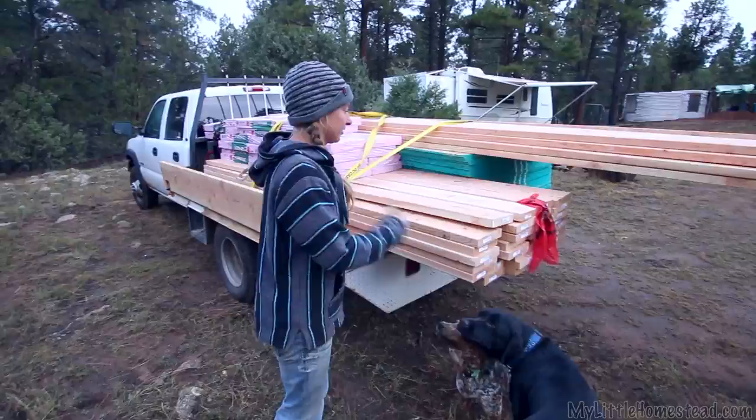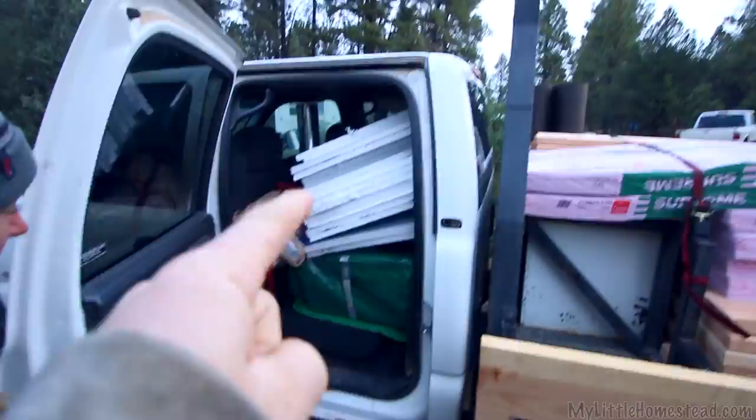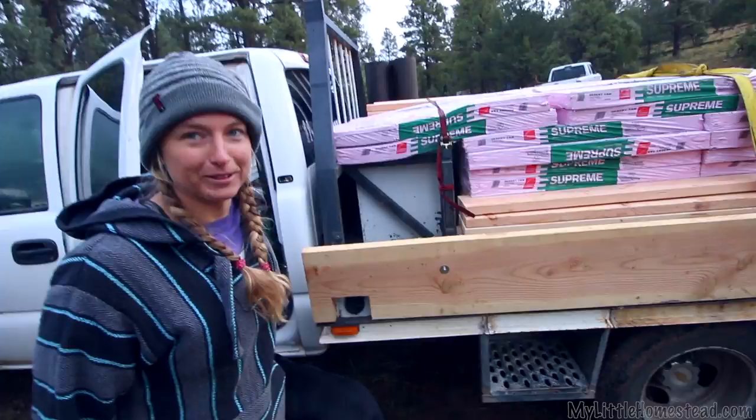Full. That trailer skirting there, the foam, trying to keep ourselves a little warmer. We're gonna build a wood stove too for our trailer. The snow kind of shocked us a little bit. Snow got us worried. It's like, okay, time to batten down the hatches.